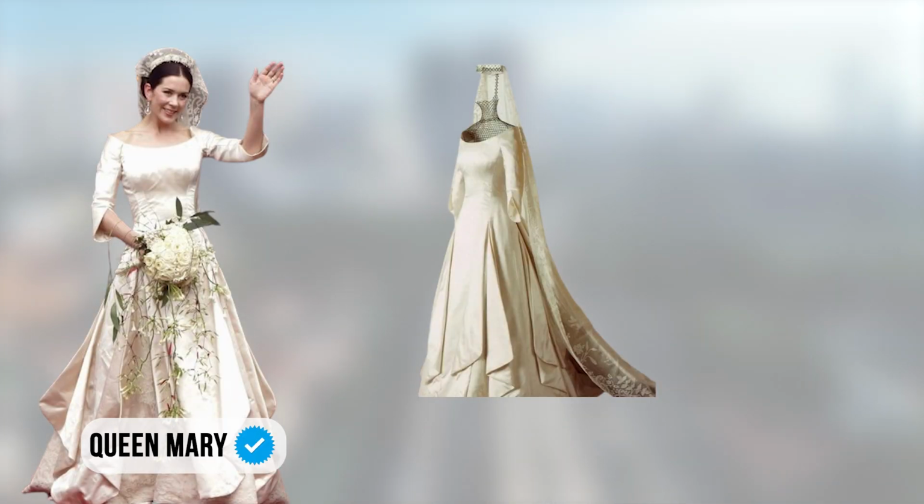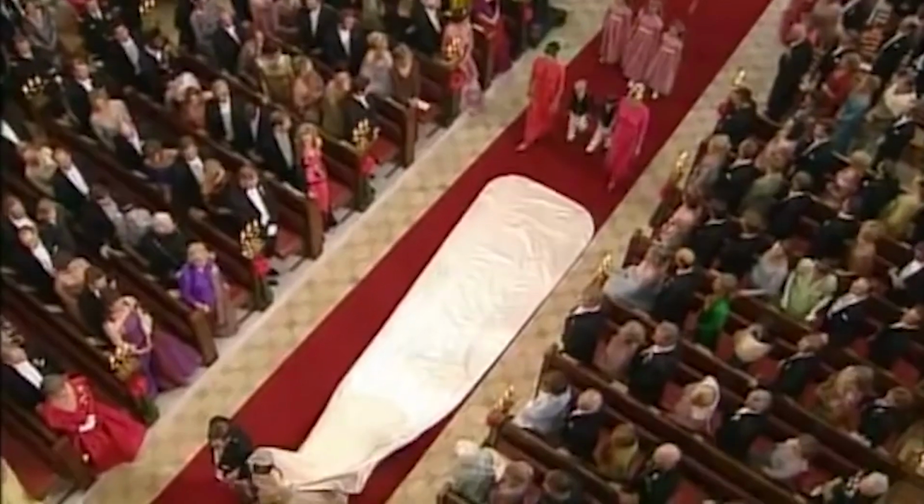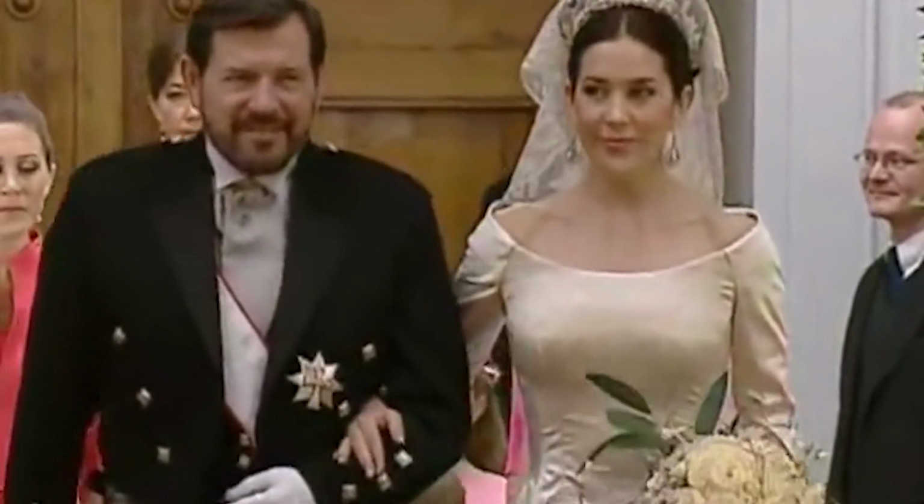Next, we've got Queen Mary of Denmark's wedding gown train. The gown's train was an impressive 19 feet long, and it was detachable, allowing Queen Mary to change her look post-ceremony, a practical feature that remains popular in bridal fashion today. The train was attached to the dress with hooks, which facilitated its removal and handling during the wedding.